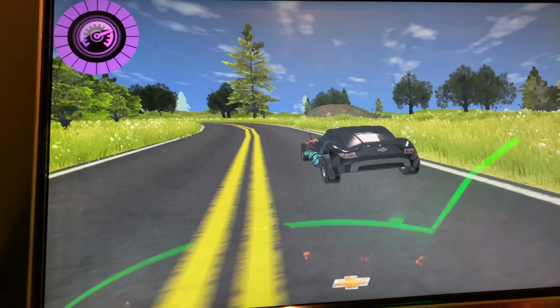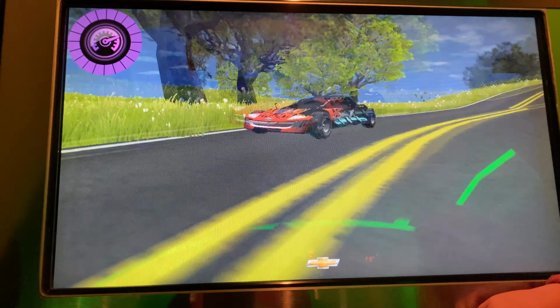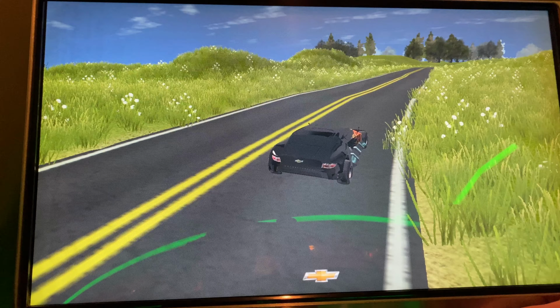Power is spreading your branches. Power is taking your place in the world and doing whatever comes naturally. Power by Chevrolet. Naturally.